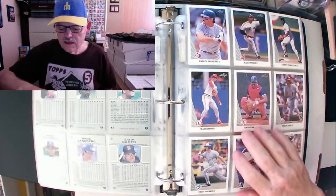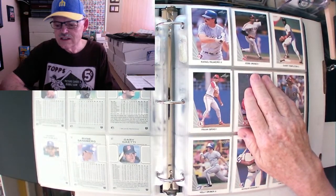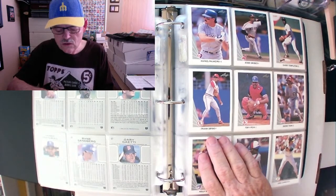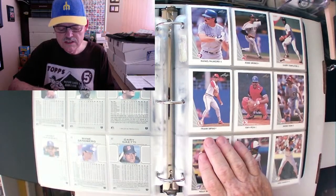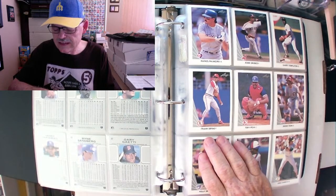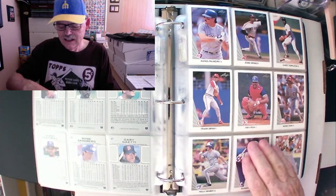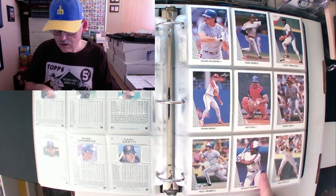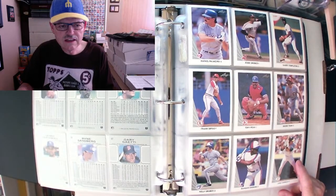Okay. Next page. Rafael Palmeiro, Jesse Orozco, Gary Templeton, Frank DePino. Where's Frank's card corners? He's probably right up his alley. Frank DePino definitely is like an Italiano name for sure. Tony Pena, Dickie Thon, Kelly Gruber, Marquis Grissom, and fan favorite star player Jose Canseco.